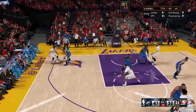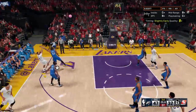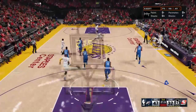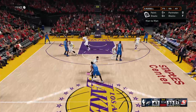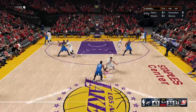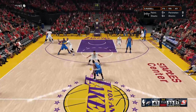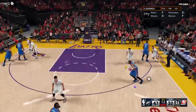Back to Russell. On the wing, Scott. Scott missing again. And he's really having all sorts of problems with his jumper right now. Yeah, big time. I mean, the words that come to mind, ice and cold and disappearing stroke, all would apply.